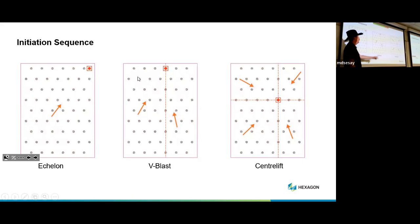When we go to a B blast, we're moving our initiation point onto one of the faces of the blast and creating a center line. Each side of that center line is a different domain of movement. Material here moves towards that center line, material here, same thing towards that initiation point. They have fundamentally different directions of movement. So if we were going to try to track material movement in these sides, we'd want to think about each of these domains differently because they're not going to behave the same. They're fundamentally moving in different directions.